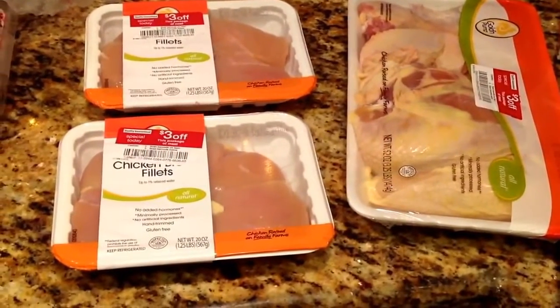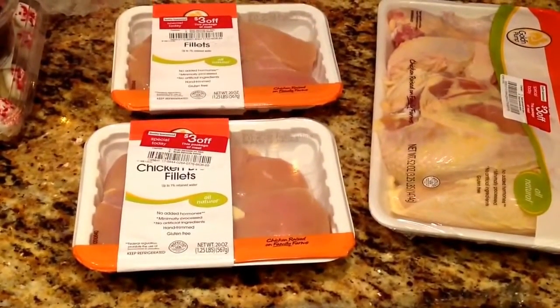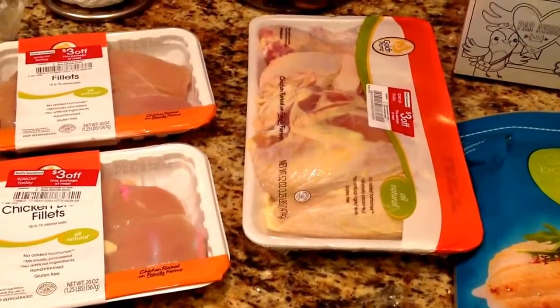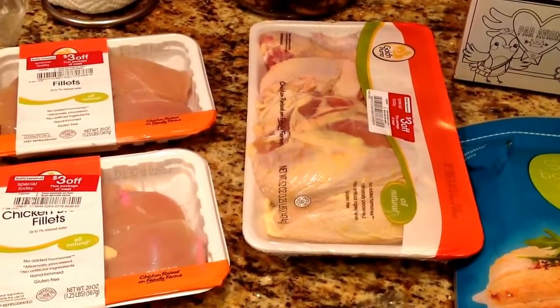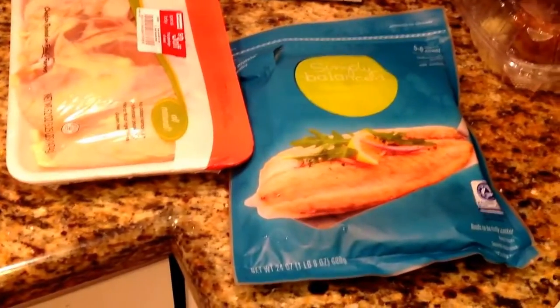And then I picked up some cheap meat at Target. I picked up some chicken breasts, 2 packs of that. And then I picked up, this is actually a whole chicken and it looks like they just chopped it up. So it's already ready to go. And then I picked up a pack of tilapia fish.